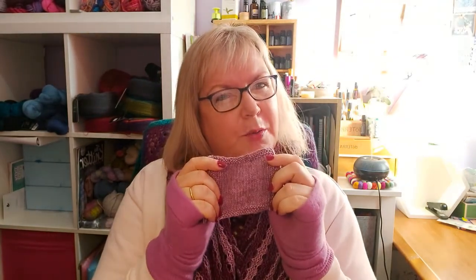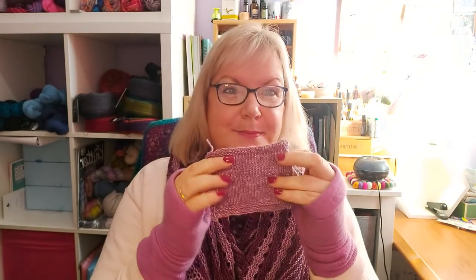Also sweaters knitted out of very soft fibres that are prone to pilling, which I would guess that this would probably be prone to pilling. I haven't tried it. I haven't knitted a garment in this blend before, so I don't know if that's true or not, but my guess would be that it's prone to pilling. You can get a lot of pilling in areas that rub together, so this area, but it's perfect for things like shawls, scarves, cowls, that kind of thing.